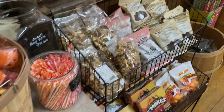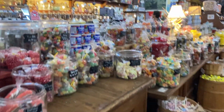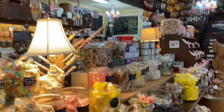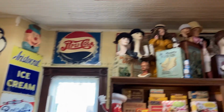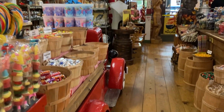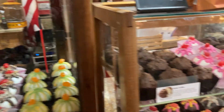The first floor is basically where all of their sweet treats are. So there's a bunch of candy to your heart's content. And they also have ice cream which they serve. There's also a huge collection of chocolate truffles, as well as baked goods and fudge.